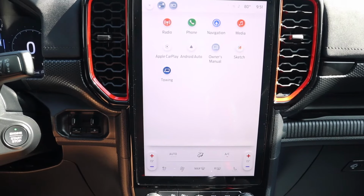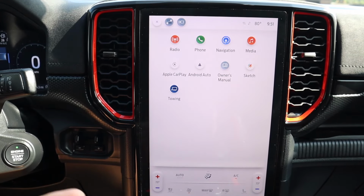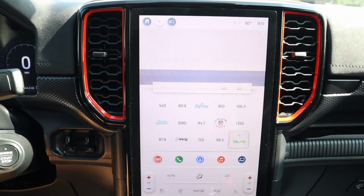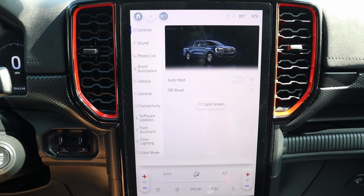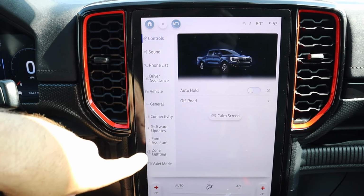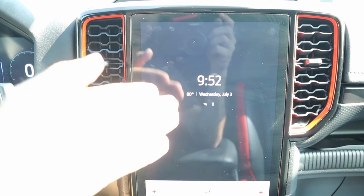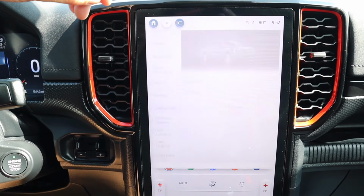So up top, if we click on home, you can pull down some icons here, like your Apple CarPlay, Android Auto. You can get into towing, navigation, media. You can exit out of that. If you push on the next one, we have a lot more controls and information to go through, including your zone lighting, valet mode, forward assistance. There's also calm screen control, so by pushing on that, it will take away all that information. You can just push on the screen again to bring it back up.